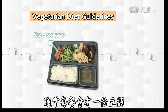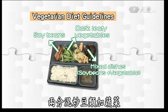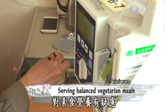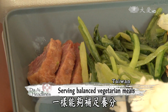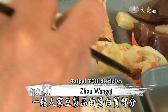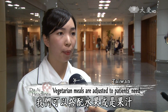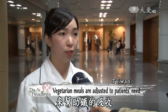Normally, it will have 1 portion of bean product, 1 green leafy vegetable, 2 mixed dishes of beans and other vegetables, and 1 fruit. Some might have the notion that vegetarian cuisine is not nutritious enough for patients who are sick. However, vegetarian food, if properly chosen, can meet proper dietary requirements. Normally, proteins from beans are comparable to meat protein, with the absorption property actually being greater. Iron deficiency is another major concern. For that, we can increase vitamin C consumption through fruits or juice to aid iron absorption.